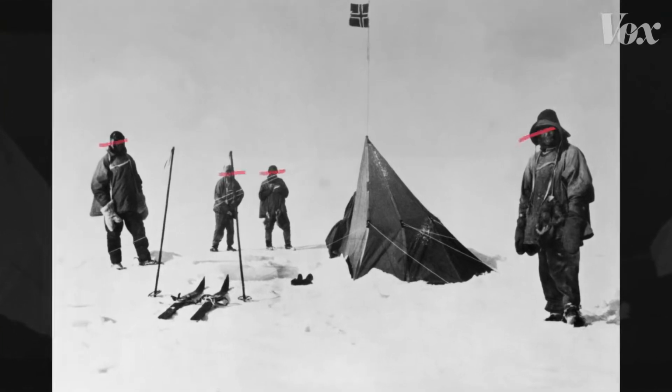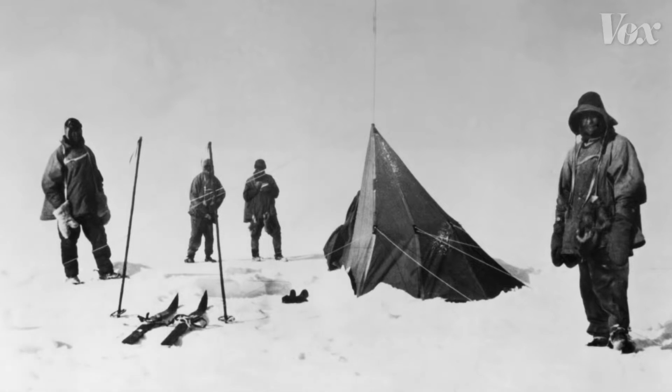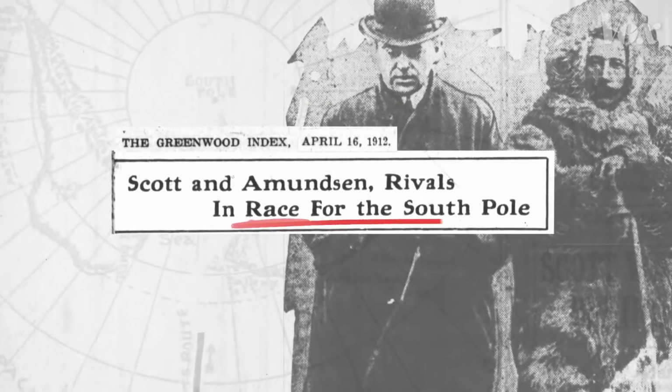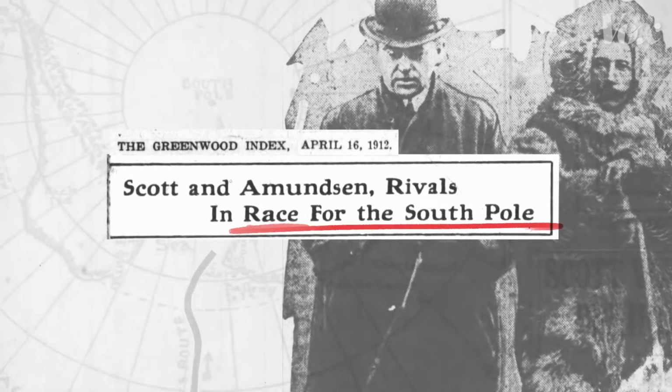Everyone in this photo died soon after it was taken. These are British explorers standing at the South Pole in January 1912. The photo marks the finish line of a race into the unknown.